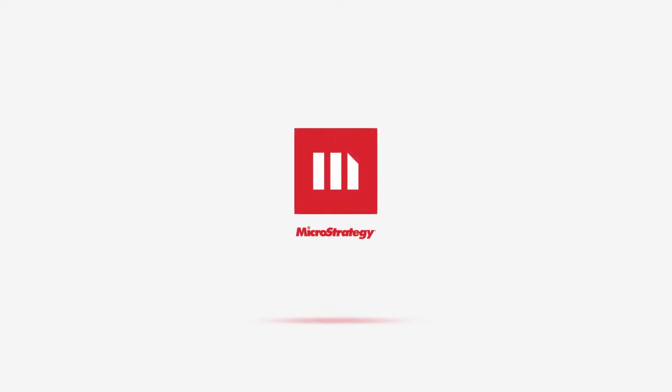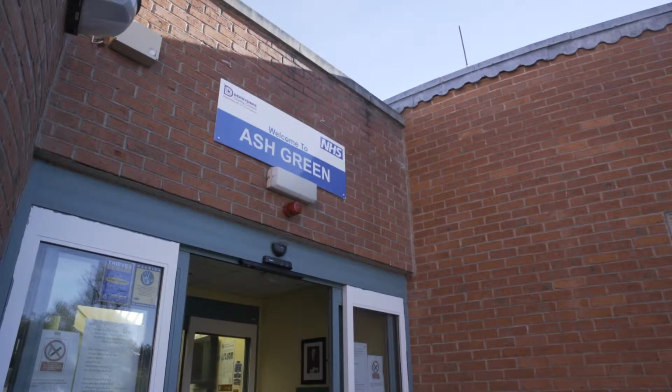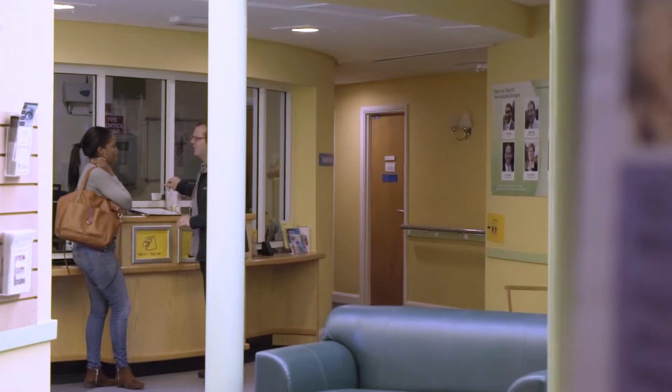We're a trust of around 4,500 people, made up mainly of nurses and therapists, but we have a few doctors and other clinical professionals. And we look after the population of those counties and cities, around 1.1 million people.